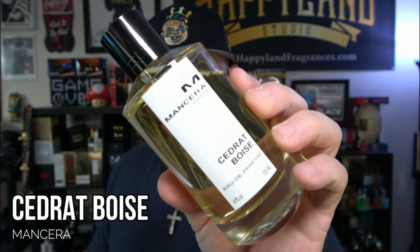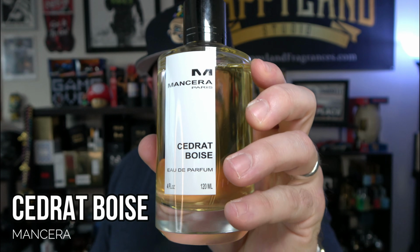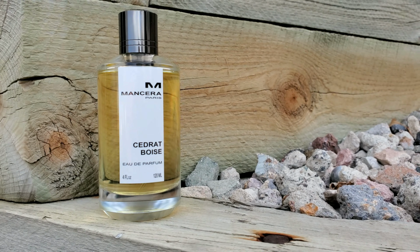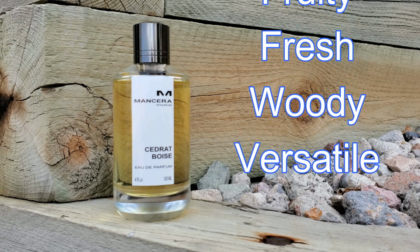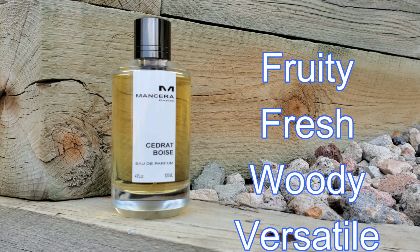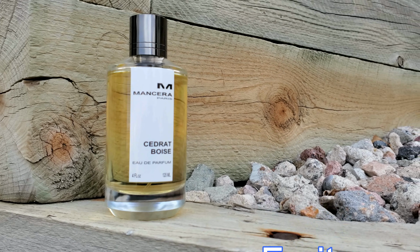Starting with my default answer every time, because I truly believe this is the best bang for your buck, most versatile way to really get that one luxury fragrance you can really wear every day for everything. I'm talking about Mancera. This is Cedrat Boise. So the beauty of this is it's fruity, it's fresh, it's woody, it's versatile, and it's a solid performer. All things you would really want from something that you could deem to wear every day for just about anything.